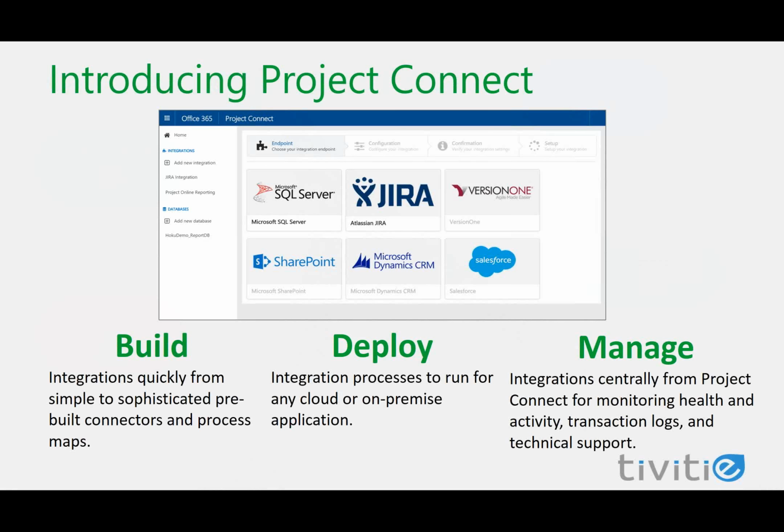Tivity has been working on Microsoft Project implementations for many, many years, and it was clear in many of our clients' deployments that there was a need to connect systems together so that teams can work better together, consolidate data for decision-making, and keep teams working towards common goals. We have developed a tool called Project Connect to do just that.